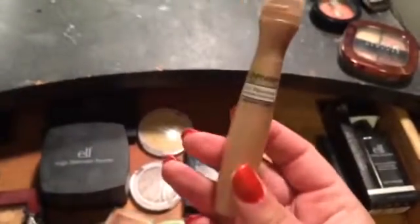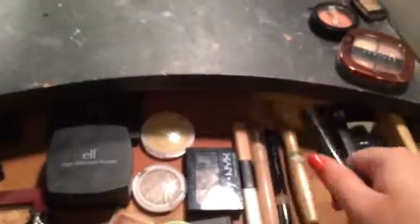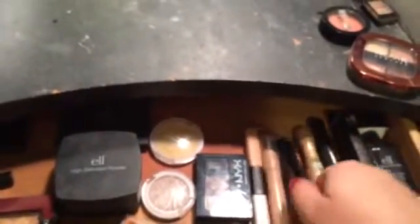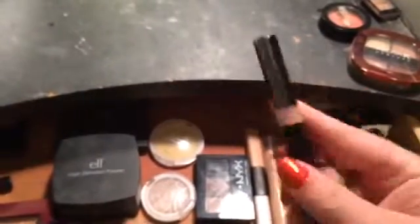Then I have the Garnier Under Eye concealer for anti-dark circles, and it's got caffeine in it and stuff. I used to love this stuff. I used to swear by it, but I don't really use it as much anymore. And then I have a Mary Kay concealer. You guys recently saw me do this in a review. I need to play with that a little bit more. I'm not the biggest fan of it. And same with the Mary Kay highlighting pen. It's okay, but it's not fantastic. So that's another one I need to play with.